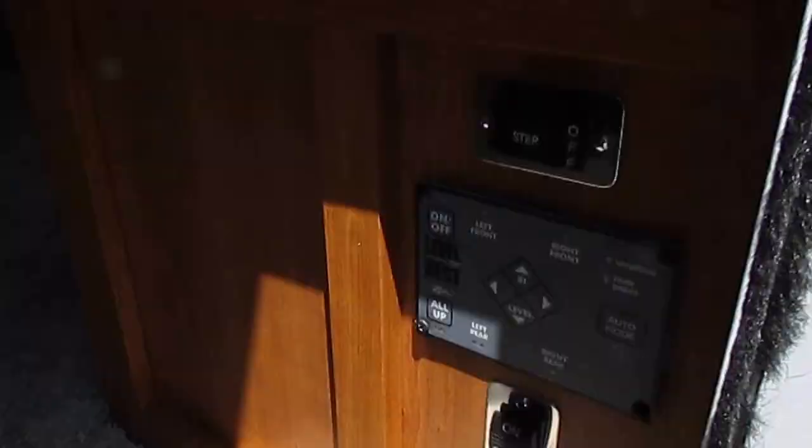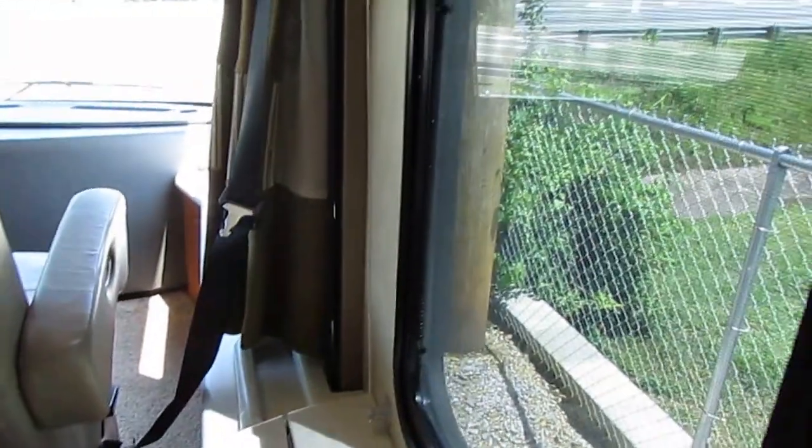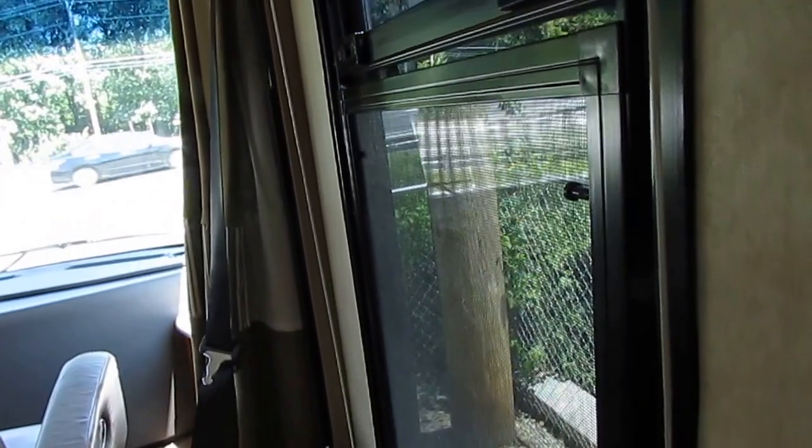One thing I also like about it, you've got level controls right there by the door. And they're automatic. So push a button, let it do the rest. And I'm going to go ahead and lock the door because today's Saturday and I've already been interrupted about 3 or 4 times shooting this video.